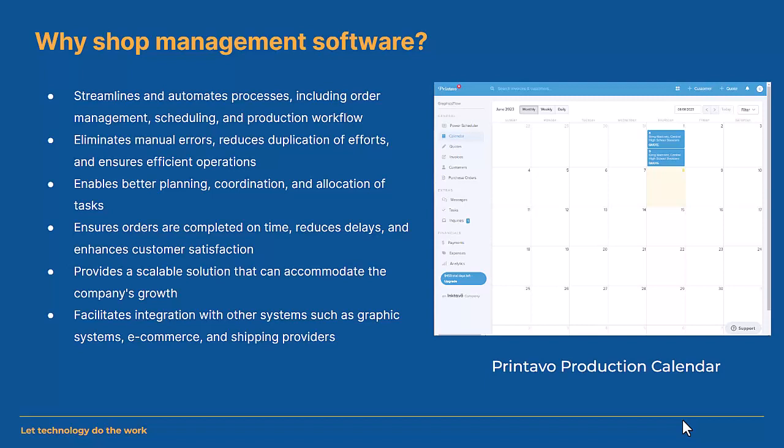So one of the key advantages of shop management software is eliminating manual errors, taking all that human error out of the equation, reducing duplication of effort. So you don't have 2 people doing the same job. "Oh, I thought you did this already." "No, I didn't do this." Or, hey, listen, why didn't the PO get placed? Why are we behind on this order? Well, I never placed the order with the supplier to get the blanks in. Being able to reduce all those kind of errors and ensure an efficient operation. Make sure everything's running smoothly.